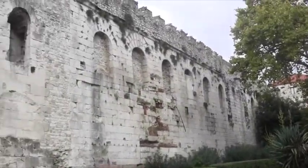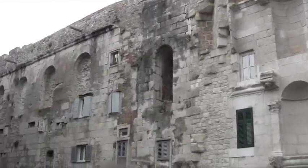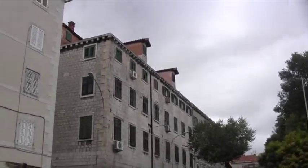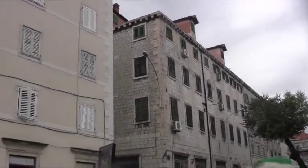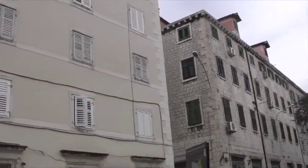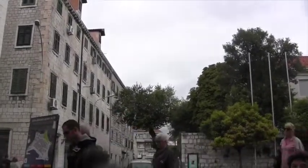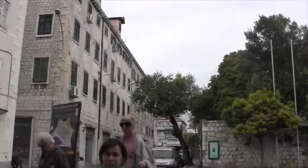Here's the walls on the opposite side, away from the water. This is the north side. The water's on the south side. A really substantial Jewish community in this area after they were kicked out of Spain, I believe in 1492. And a lot of Jews came here at the beginning of World War II thinking they'd be safe. And of the locals in the area that were Jewish, 20% survived.